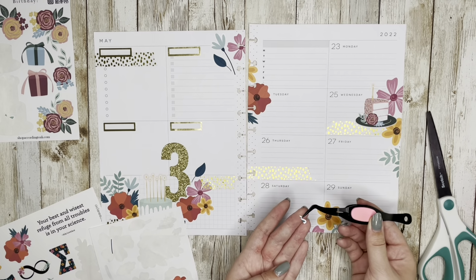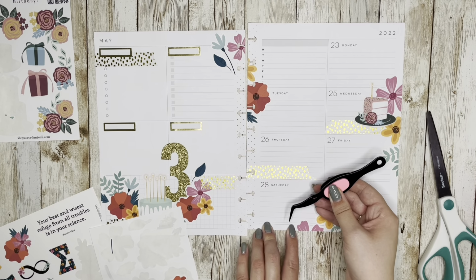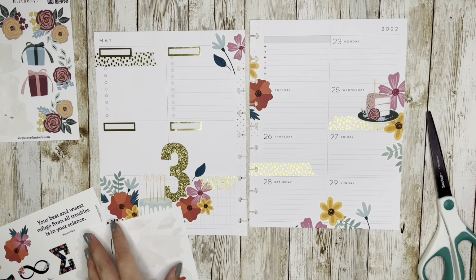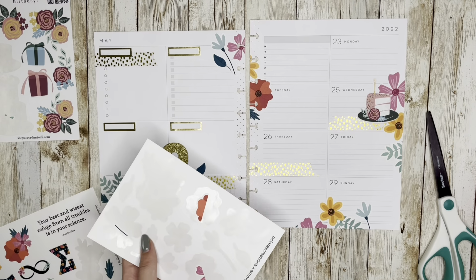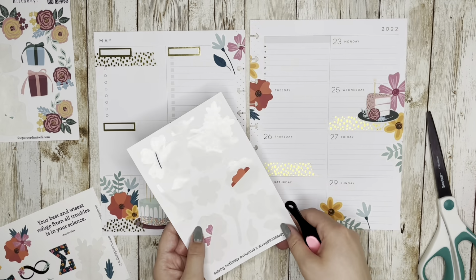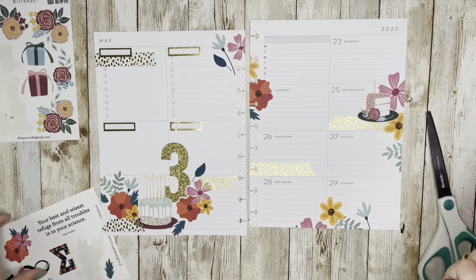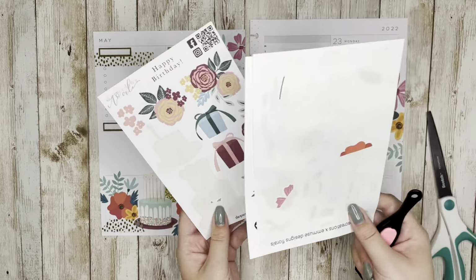I'm taking this ever so small piece of leaf just to go down here at the bottom to bring in a little bit more of that emerald green, like a pine green. I know it's not super noticeable, but it just does make all the difference to me. Now we have 3 little fragments left that I'm not sure I really need to plan with. I like the florals as they are. So these are all going to go off to the side.